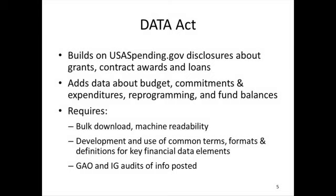Another requirement, development and use of common terms, formats, and definitions for some key financial data elements. This actually shows, I think, the difference between a data provision approach and a record provision approach. In that, when we disclose records under FOIA, we're showing them in the context that the government is holding them. Whereas when you have a data disclosure, such as under the Data Act, then the agency is designing the format in which the information is going to be presented and the context, and therefore you have to have standards for that.